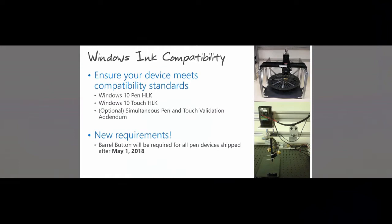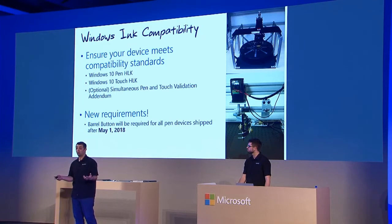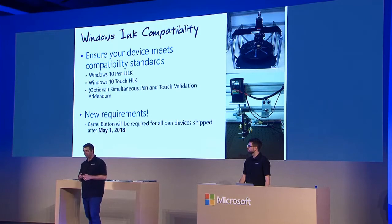What's new, which we have just published and should actually be online, I think, this week, is the simultaneous pen and touch addendum. This allows you to test your device for its simultaneous pen and touch capabilities using the existing pen and touch tests with some additional instructions we provided, to make sure that your pen and touch experience, when used simultaneously, will work compatibly with things like the stencil experiences and other app experiences that Connor talked about a little earlier. Important to mention that barrel button again.